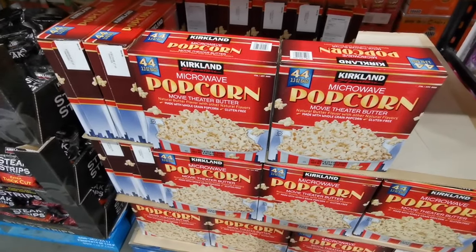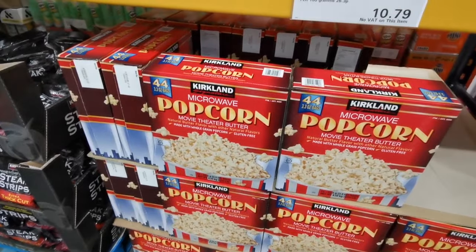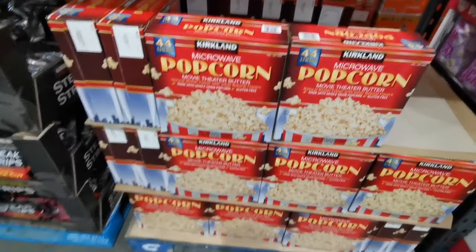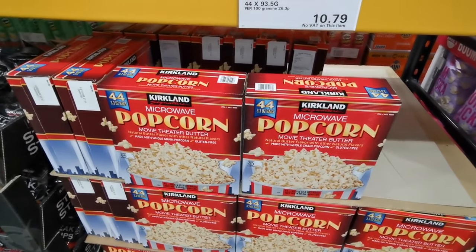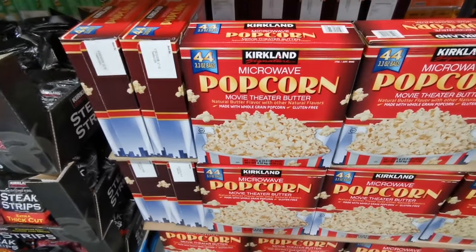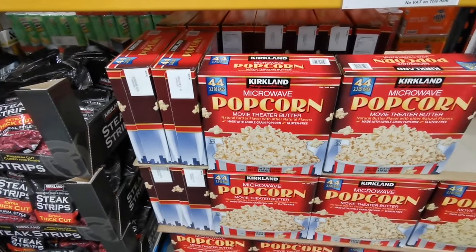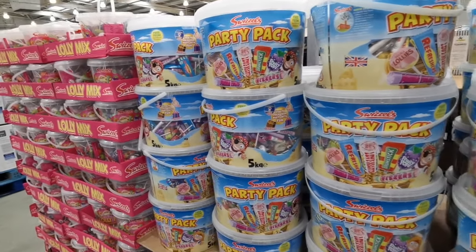Okay, so I don't know about anybody else, but popcorn is our go-to snack in our house. It is probably the most used thing. We don't get crisps anymore, we just get popcorn. But this is £10.79 for 44 bags. 44 bags of movie theater buttered popcorn. Holy moly, that's good.